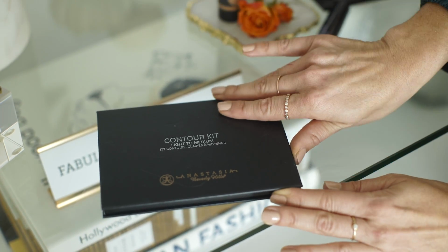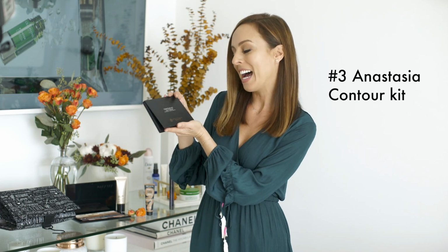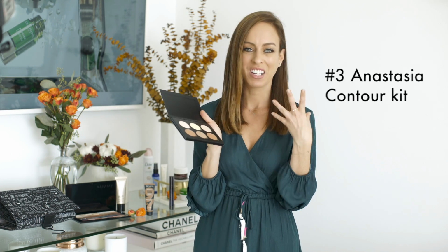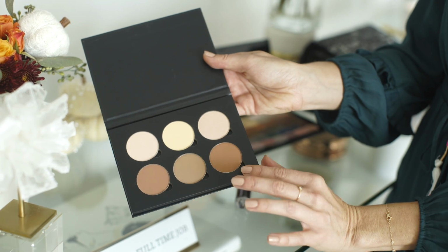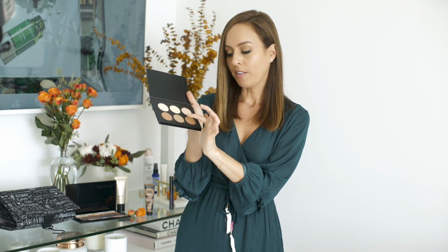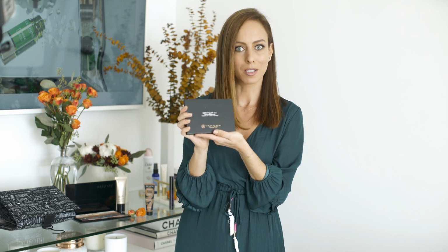Product number three that I use on the regular is Anastasia's Contour Kit. I use light to medium. I don't do heavy contouring. I am not Kim Kardashian. I just can't do all that, but I do like a little bit of definition. So this is my favorite palette that I use almost every day. The yellow I use under my eyes. It takes out some of the blue, and then if I'm tanner, like I was during the summer, I'll use this one on the cheekbones right here. Right now I'm just using this one. So it's a really good contouring palette for beginners and super simple to use.